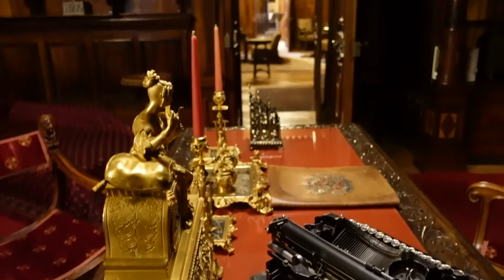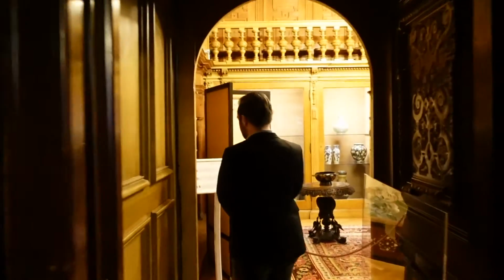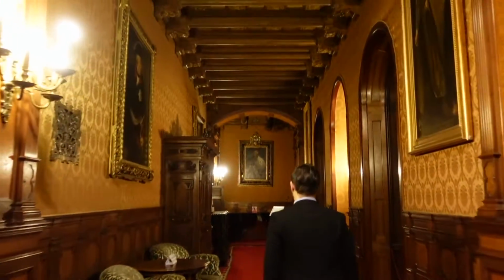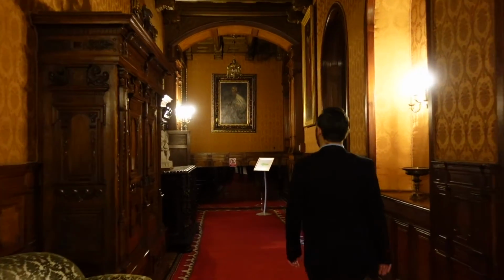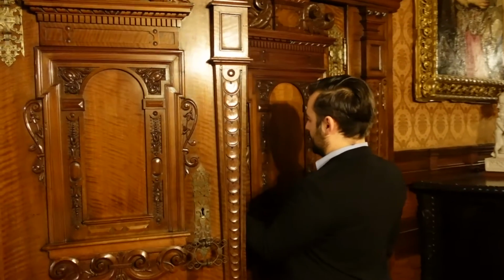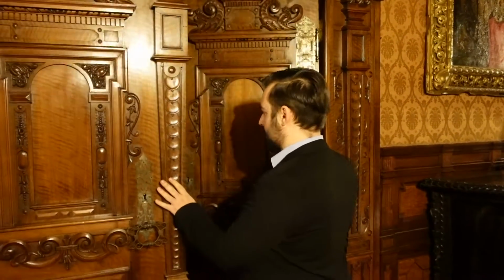And from the office of the king there is to be seen the royal bedroom, but we have to use another entrance for this one. So we'll continue on the official way on the corridor. We have to stop a little bit in here and we're gonna see that there is a wardrobe on the corridor, which is a secret door that led inside the royal bedroom.